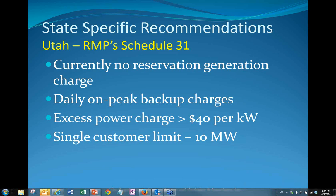I've been in instances where the best generator on the system was indeed below 5%, and in that instance, we would have recommended using that generator's forced outage rate to set the generation reservation charge. The reason you select that to set the generation reservation charge is that if you select a higher number, that generator is helping to subsidize either other generators or other customers.